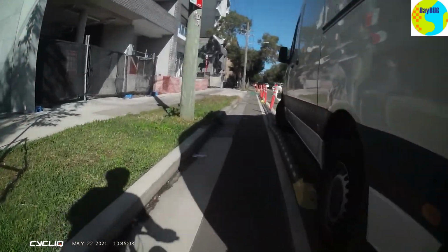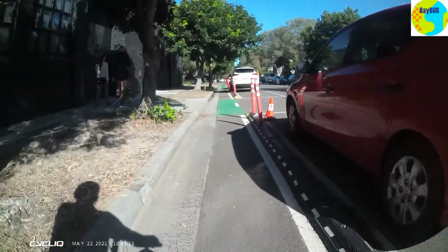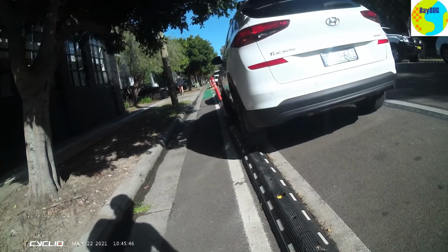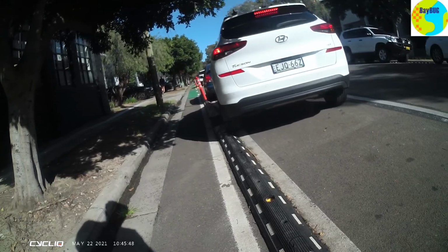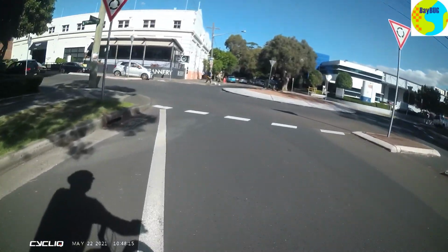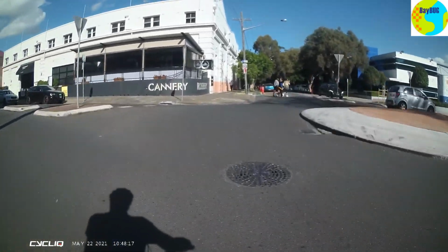Now, I was just stopping here to have a look at the terrible parking of some of these vehicles where they were parked on the curbing. And I think the reason why this bloke was parked on the curb is when I came up along beside him, he's on his phone. So he probably parked while he's on his phone.